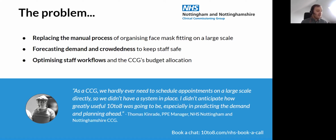We've been working with Thomas Kinraid, who is the PPE manager over at the trust, and he was fantastic at implementing this. He really picked it up and ran with it. So it was amazing to see what him and his team could achieve under a lot of pressure, actually, and they could implement and adopt solutions so quickly.